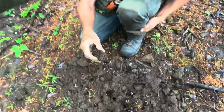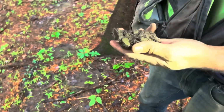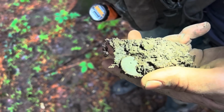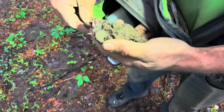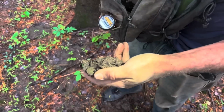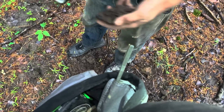Let me get my flashlight. All right, I got it. Let me see. It looks like it's got good detail. Yeah, it does too. Okay. Where'd my good brush go? You can take mine. It's right there. Oh, thanks.